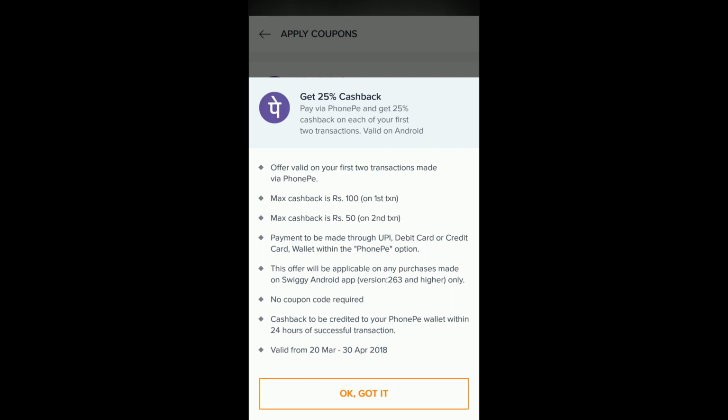So you can do your Swiggy purchase through PhonePe, and make sure that it is through the Swiggy Android app, and this is applicable only on your first and second transactions. For the first transaction you will be getting a 25% cashback, with max cashback up to rupees 100, and for the second time the max cashback will be up to rupees 50. So this way you can purchase through Swiggy and PhonePe and get 25% cashback.